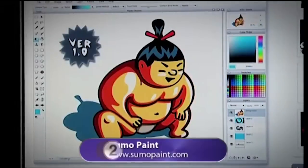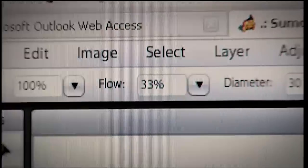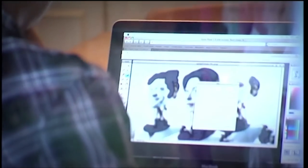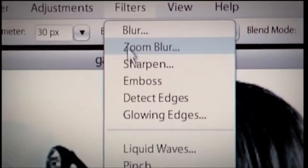Muscling in at number two, it's Sumo Paint. When it comes to image manipulation software, the good free ones are few and far between, but this one is absolutely brilliant. It's a brand new Flash-based online program, which is fantastic, as you don't have to install any chunky files or snooze through loading times. You can open pictures from URLs or even retrieve half-finished pictures from your own Sumo account. And it could be a real rival to other, more expensive image software.